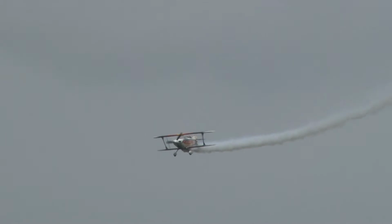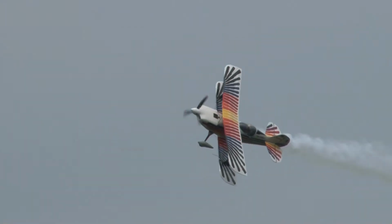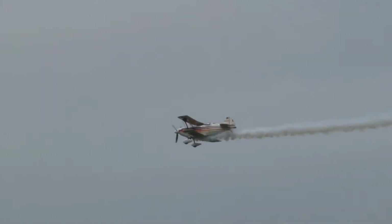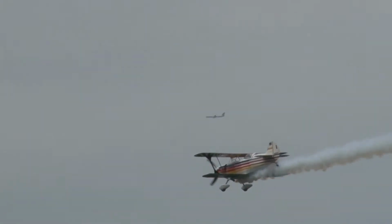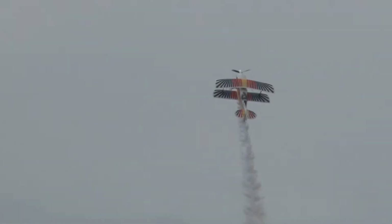Get those cameras and camcorders ready. Here we go. Starting right now. This is the opposing 9-inch pass. Onto the vertical again, going to roll the airplane around 1.5 times. And they're going to pull down. A very interesting variation of the half reverse Cuban 8.